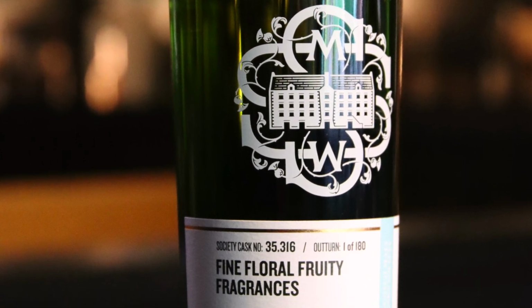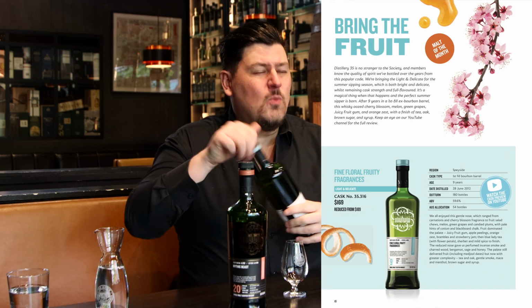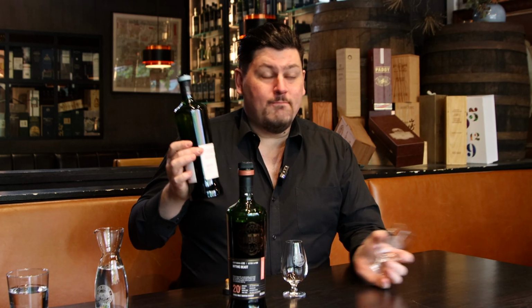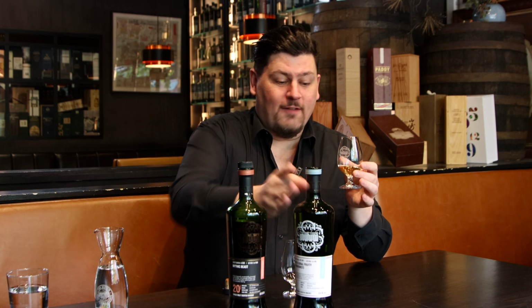Fine floral fruity fragrances. Say that after 4 fine fruity drams of this. Probably not. Okay. 35.316, a 9-year-old single cask first fill ex-bourbon barrel in the light and delicate flavour profile. We chose light and delicate, we chose this cask, because it's coming into summer. You want something light and delicate that's also cask strength. You want something that's floral, fragrant, and lovely to drink.